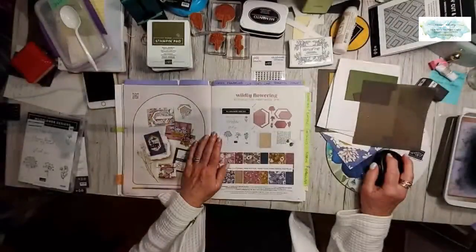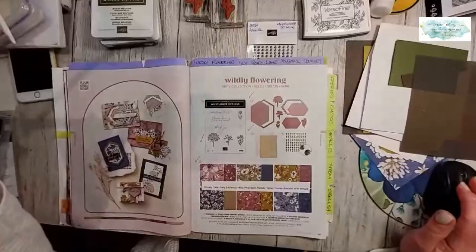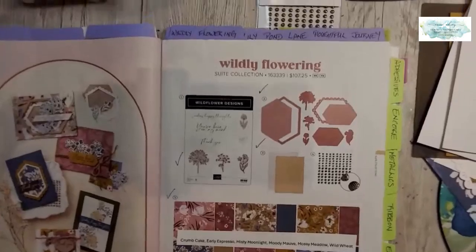So here we go. I'm going to pull up my other camera here, and I'm going to pull my camera down to my desktop, and I'm going to zoom it a little bit. That's too much. There we go.